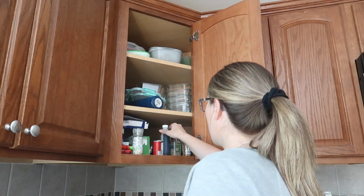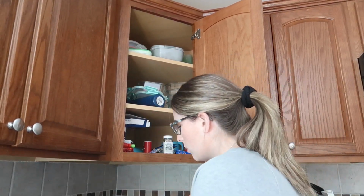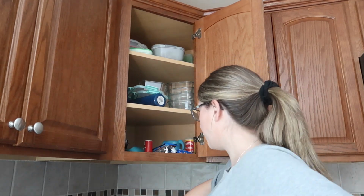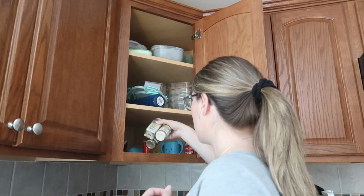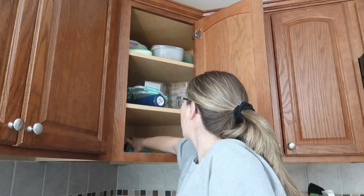I have found this corner cabinet to be very tricky, and I'm just honestly not sure what I actually want to store in here. It has a lot of space, but it's just very deep and it's kind of awkward for me to reach things. So I'm still trying to figure that out, but for now I wanted to at least get everything sorted into bins.